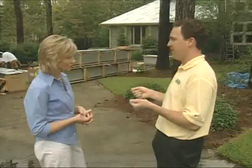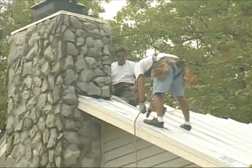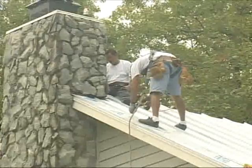What people are thinking of there is in barns and certain agricultural applications, the material isn't installed on a solid roof deck, it's just open spaces. So that allows the metal to vibrate and make some noise. And in applications such as this, it's rigidly fastened to a roof deck, so the noise isn't a problem.